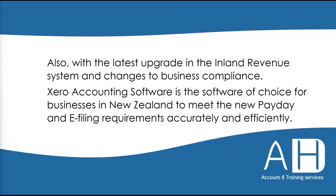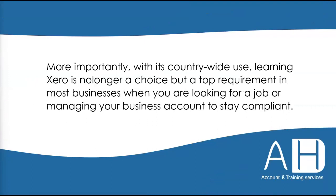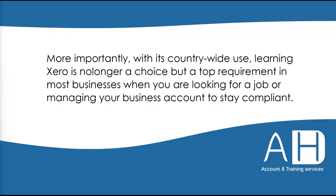Also, with the latest upgrades in the Inland Revenue System and changes to the business compliance, Xero Accounting software is the software of choice for businesses in New Zealand to meet the new payday and e-filing requirement accurately and efficiently. More importantly, with its country-wide use, learning Xero is no longer a choice but a top requirement in most businesses when you are looking for a job or managing your business account to stay compliant.